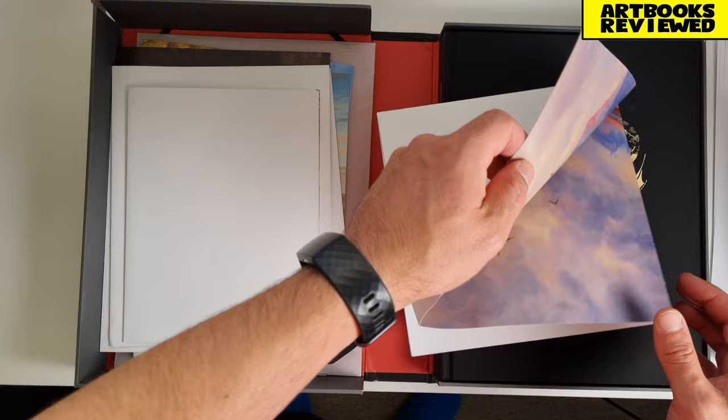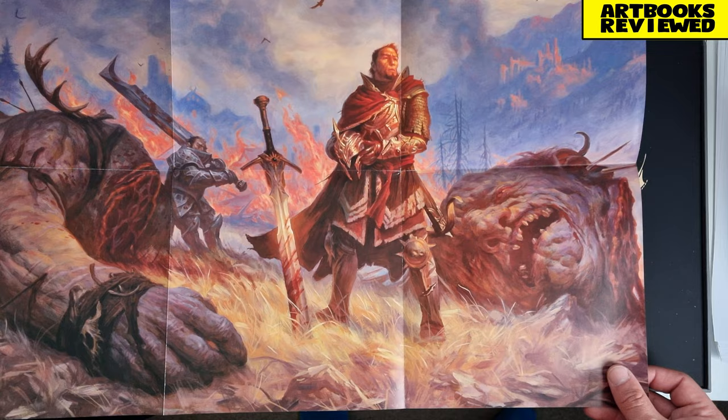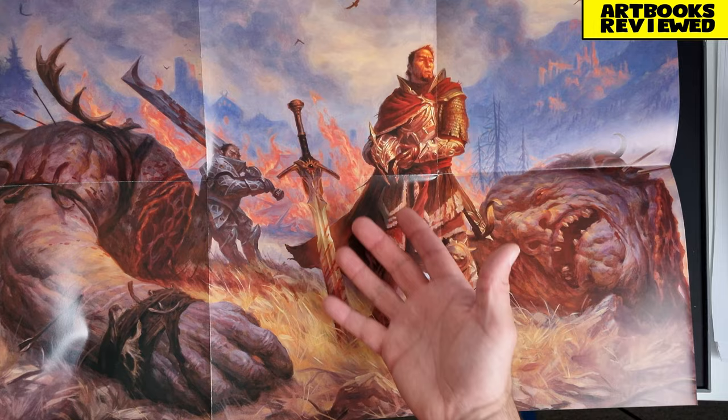This might be the last one. Oh my gosh, is this a four or a six way fold-out? Excuse me. That is brilliant. Look at that. You're getting the scale of that. It looks like there's a giant that's been slain, beheaded even, presumably by him with that sword, or him with that sword, or both of them, I don't know. And it's kind of this burning stuff at the background, it's really nice, isn't it?